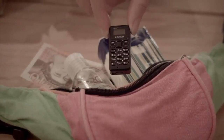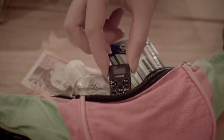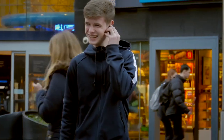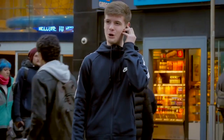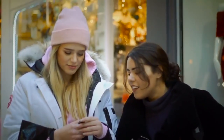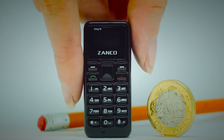Fit the Zanco Tiny T1 into your festival bag, so there's no worries about losing your expensive smartphone. Looking for a conversation starter? The world's smallest phone breaks the ice in any situation. You can save up to 300 numbers, make and receive calls, and even text. Be a part of the tiny revolution and be the first among your friends to own a piece of history.